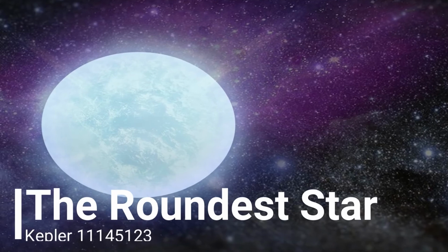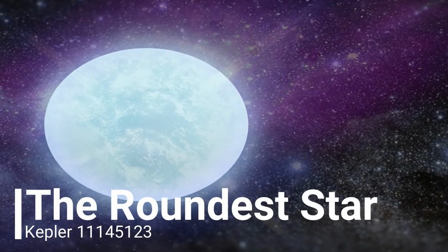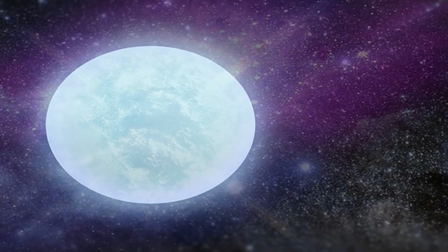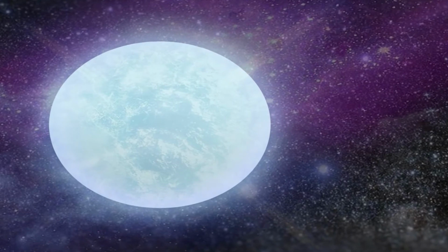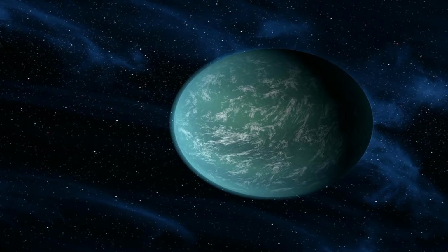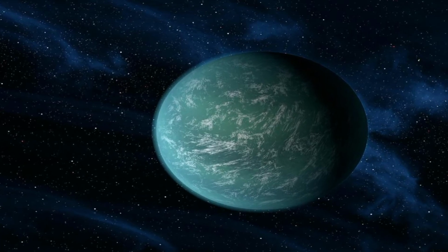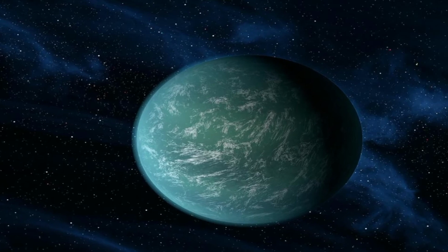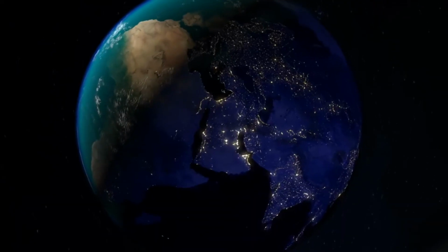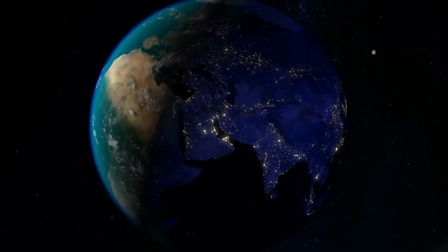Number 4. The roundest star. We often think that planets and stars are round even though they are not. They are actually wider along their equators due to the centrifugal force that occurs when they rotate. Approximately 5,000 light-years away from Earth lies Kepler 1114512, a star that is the roundest natural object known to exist at this time. Typically, the faster the rotation, the wider the star or planet is at the equator.